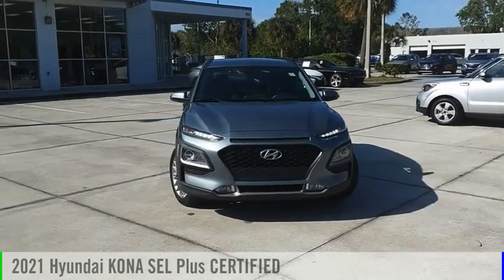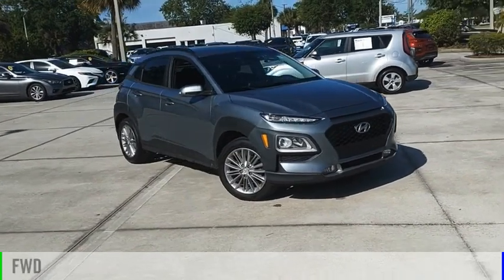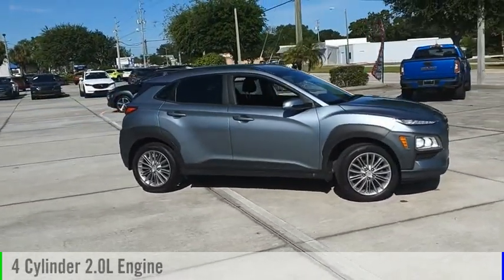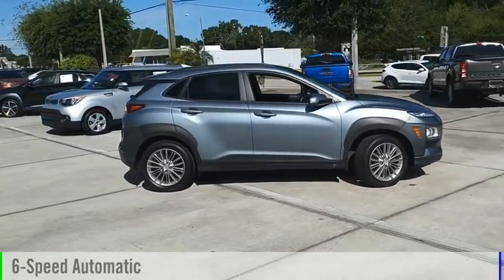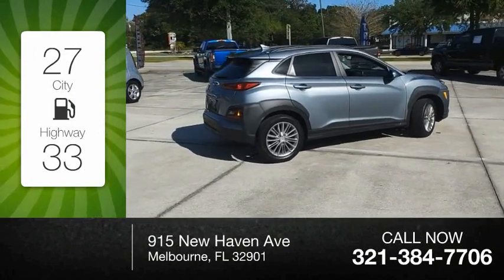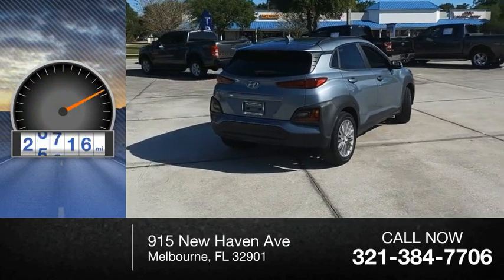We are pleased to show you this 2021 Kona. This vehicle is powered by a front-wheel drive, four-cylinder, 2.0-liter engine, and comes with a six-speed automatic transmission. Great fuel efficiency saves you money by requiring fewer trips to the gas station. This vehicle has less than 30,000 miles.